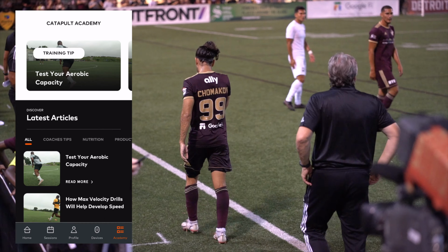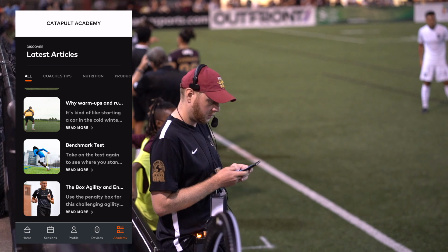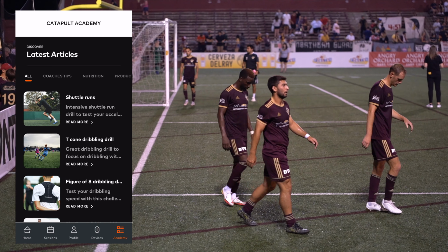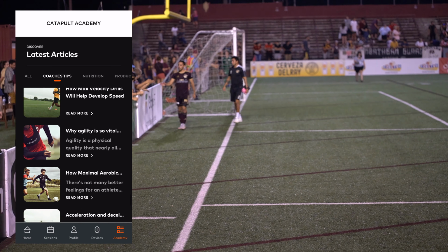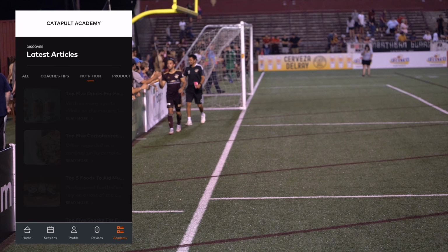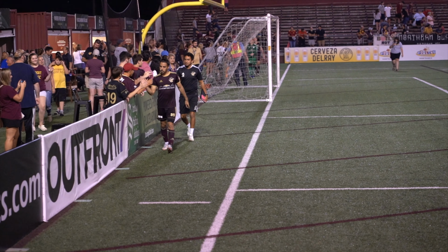Another great part of Catapult 1 is the Academy section, where you can get tips and advice based on all of the data that you have collected. Take a look at this section to see what Premier League coaches would recommend for you and how to properly recover. Not only are there coaching tips, but many articles that you can read from top-level professionals. This can help you manage your fitness levels and start preparing for your next match right away.